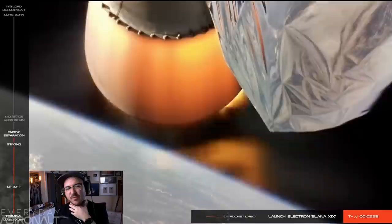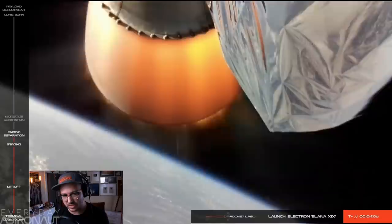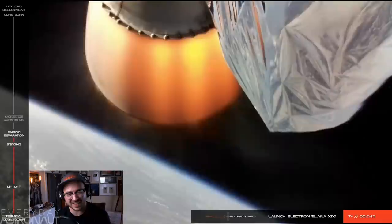Like, for instance, the Delta IV Heavy that will launch on Tuesday night uses an ablatively cooled nozzle on its RS-68A engines. It might look like, why is it sparking? What's wrong? It's spitting out parts. No, it is supposed to do that.